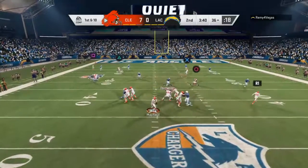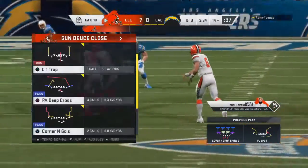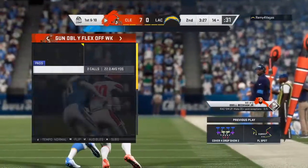From the shotgun, it's Mayfield. And all the way inside the 15 before they drop it. A good pickup there of 22. A gain of 22 yards. 1st down, Cleveland.